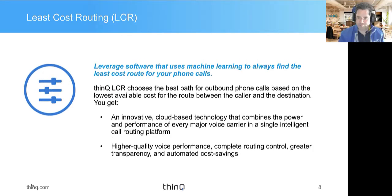And I've been mentioning this throughout the presentation so far as LCR, least cost routing, right? So we really have built a system that uses a version of machine learning to find the least cost route for your phone calls. So when you have a phone number with us, you turn on our least cost routing platform and you start to send calls through us, what'll happen is our software looks at where the phone number is originating and where it's terminating, right? Where it's going outbound to, and it will find the lowest cost route, maybe multiple carriers in the way, maybe one carrier, usually multiple, to make sure that you pay the lowest possible price per phone call.